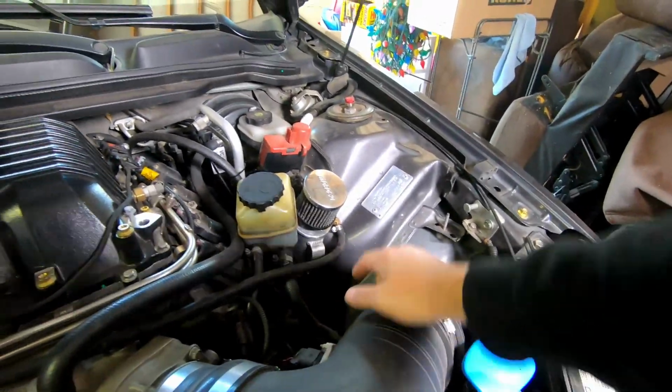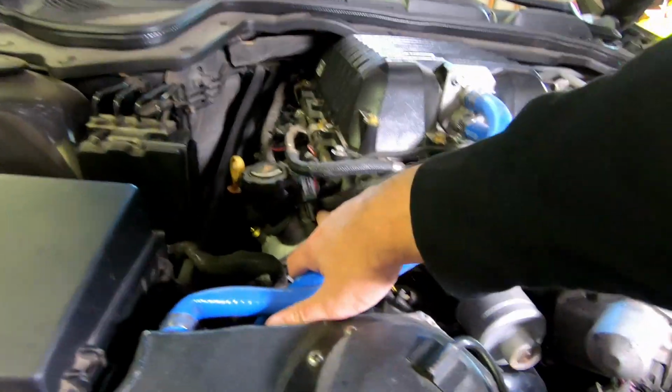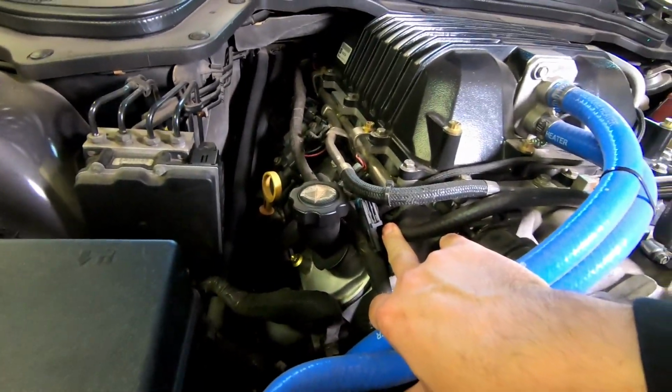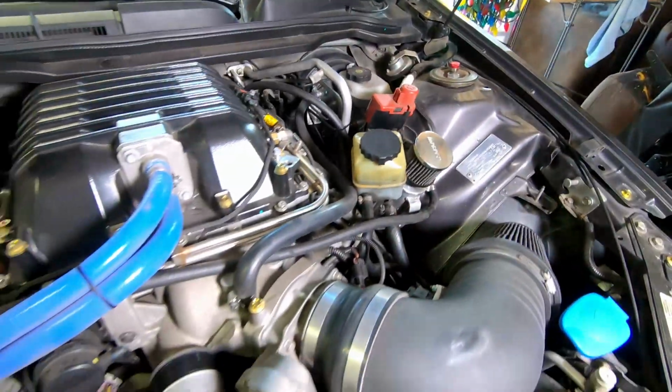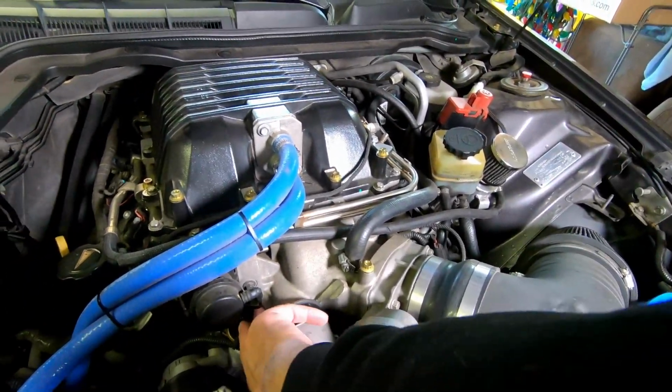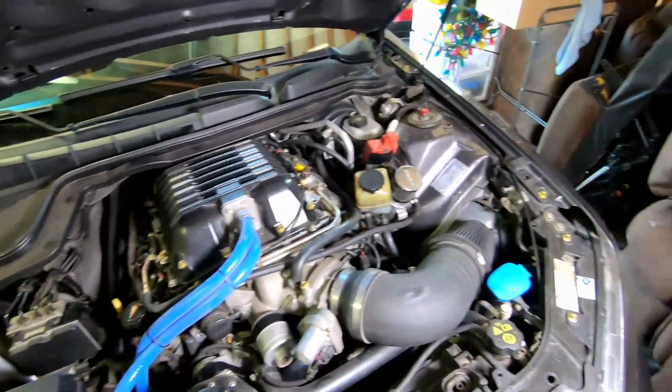This is the catch can. Obviously, this line runs all the way over into here, comes in over here on the valve cover, and then my other line comes from the back side. And then the actual line down here is plugged into this, so it's not going back into the system. When I put that catch can on, it stopped smoking.